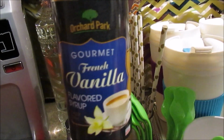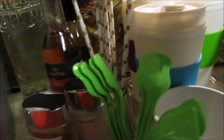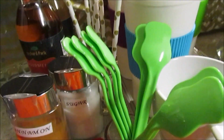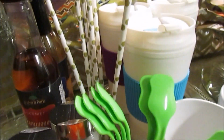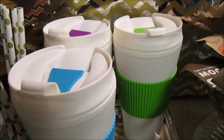Now, this has been in place at least for a week, and my boys are absolutely loving it. Here's some straws and some stirrers. So all these items came from Dollar Tree, guys. And I know this total layout will not work for everyone, but it works for us. And here are some coffee cups.